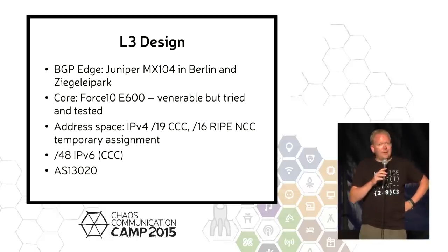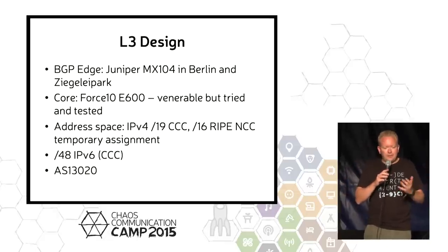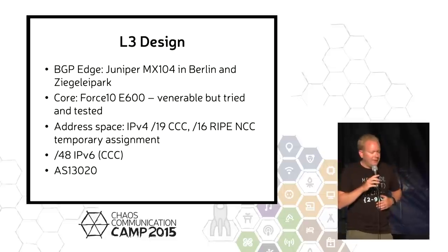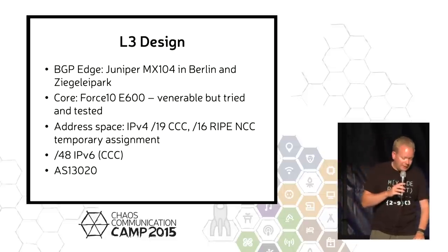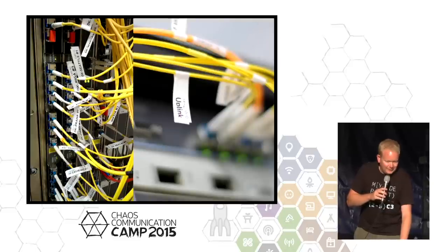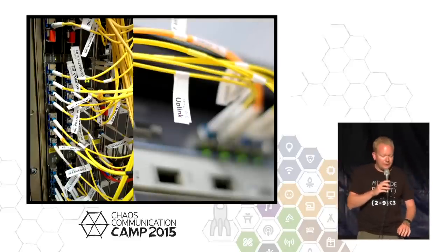We did the usual, we used a CCC address space for IPv4 and then a temporary /16 from the RIPE NCC, and of course V6. It's pretty much the same as last time. Just a few photos from the NOC DC. We actually even managed to label stuff this time.